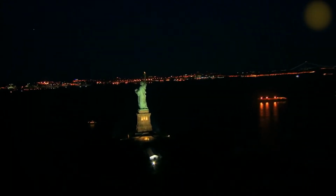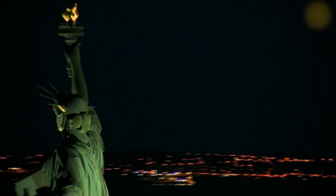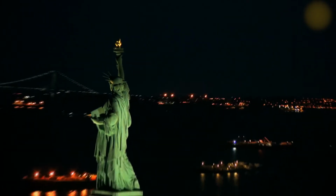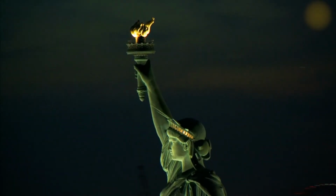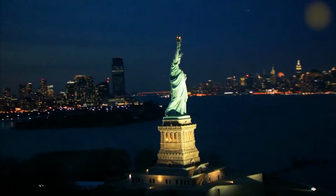The statue was initially supposed to serve as a lighthouse for ships sailing under the New York harbor. It was used for this purpose for 16 years, but the light wasn't bright enough. There was an idea to cover it in gold to make it brighter. That idea didn't go through with Congress.